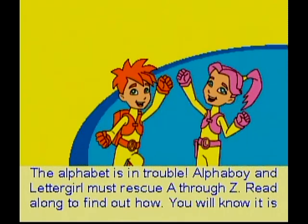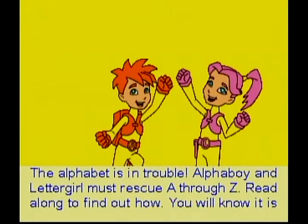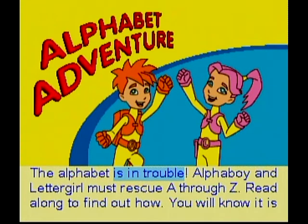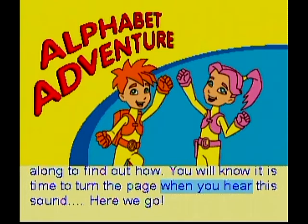Alphabet Adventure. The alphabet is in trouble. Alpha Boy and Letter Girl must rescue A through Z. Read along to find out how. You will know it is time to turn the page when you hear this sound.